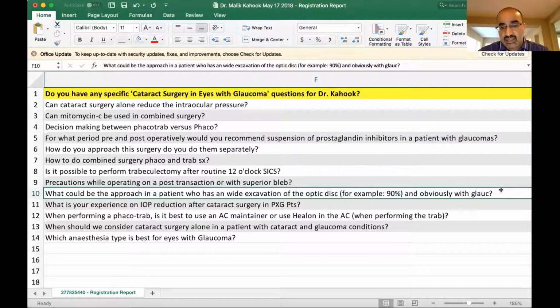In these cases, if you combine inflow and outflow, ECP plus an angle procedure, you can get very robust IOP lowering with a cataract surgery, even in patients with an optic disc that is advanced as far as glaucomatous optic neuropathy. So it really is the art of medicine here. What are you comfortable with? What do you see in your own hands? And how much do you want to stay away from a bleb when it comes to a trab or a tube, which in my case is I want to do everything possible to avoid a bleb if at all possible.